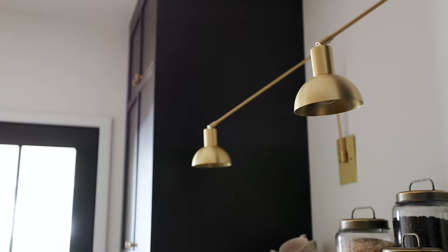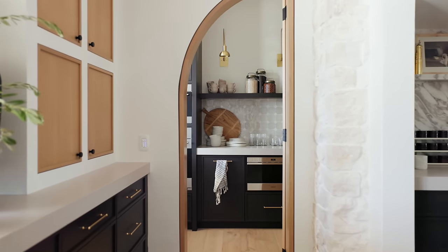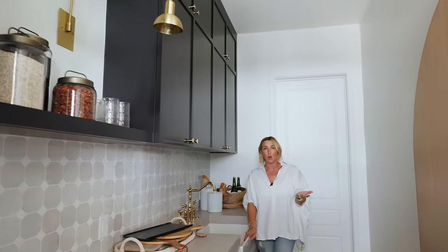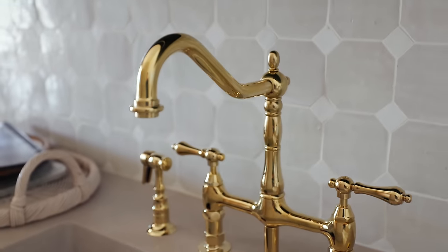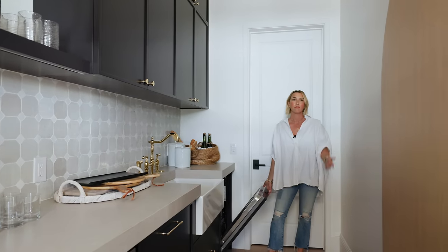The sconces are from Lucent, again, one of our custom lighting providers that we love. They are actually local here to Arizona, so Lucent, we love you. The farmhouse sink, always a favorite. This beautiful T-bar faucet with sprayer. I mean, this butler pantry is completely stacked, and I love it. And I think there's also a dishwasher back here. Three dishwashers.